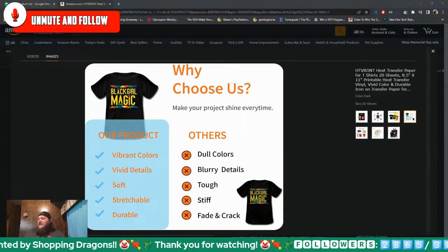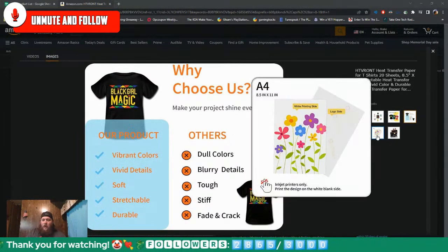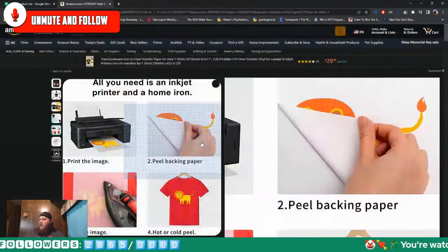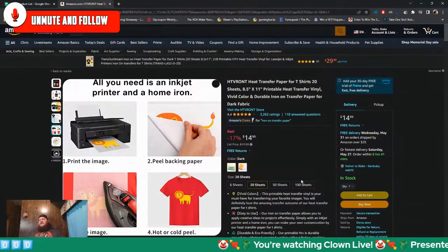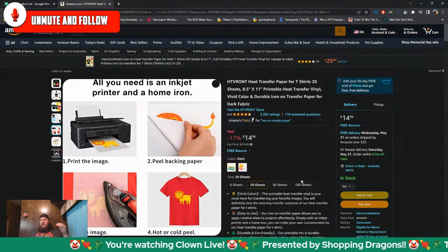All right. I think that's sound advice and a good little anecdote to talk about while we are talking heat transfer paper. Now these heat transfer papers come in sheet sizes that are 8.5 by 11 and come in a 20 pack.